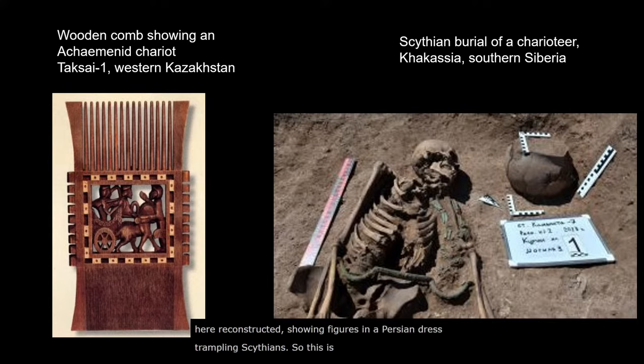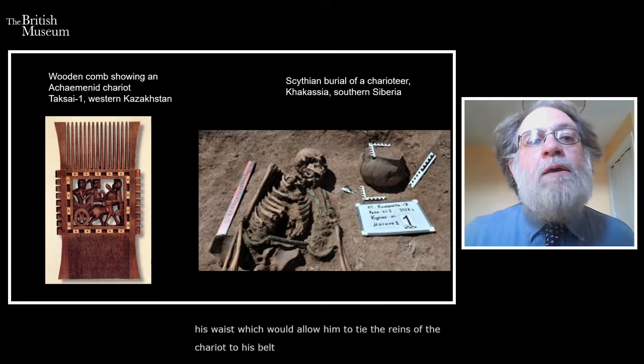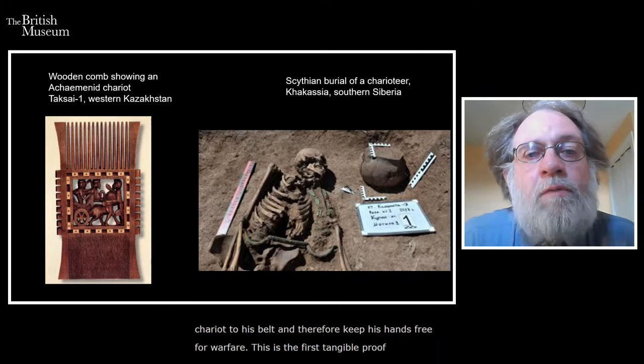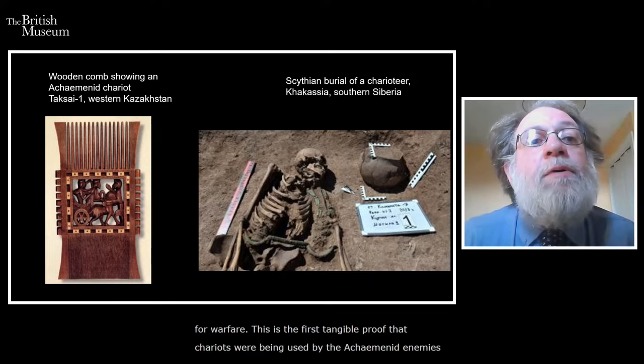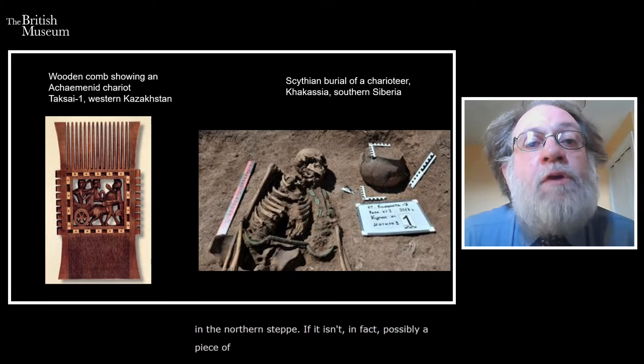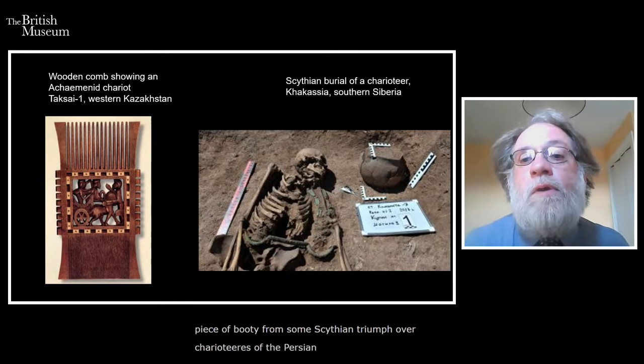And on the right, a brand new discovery that was announced a day ago from southern Russia, Siberia, of a charioteer buried with the bronze belt fitting that you can see in the grave and at his waist, which would allow him to tie the reins of the chariot to his belt and therefore keep his hands free for warfare. This is the first tangible proof that chariots were being used by the Achaemenid enemies in the northern steppe, if it isn't in fact possibly a piece of booty from some Scythian triumph over charioteers of the Persian army. It's a brand new find, and it's something to keep in mind.